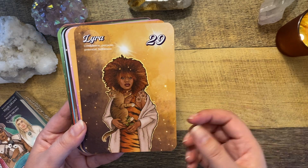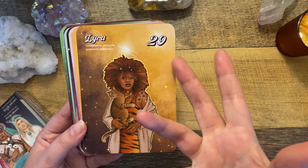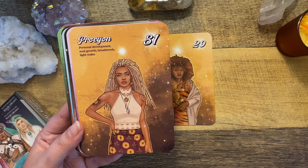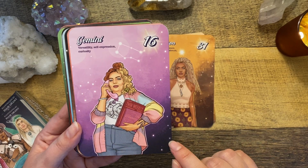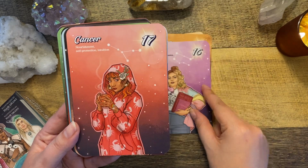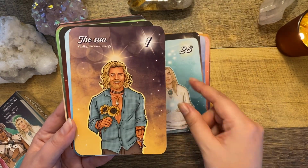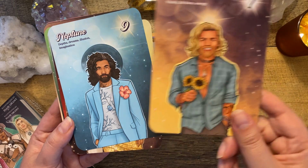We have Lyra as a constellation, and we've got keywords and a human interpretation of whatever this galactic energy is. I don't even know how to pronounce this one. Procyon, which I'm not sure what that is, maybe a constellation as well. We also have the astrology signs, so Gemini. Again, we're giving a human interpretation of what Gemini is and some keywords. Cancer, Leo, Uranus. We've got some moon phases, new moon, Pleiades, the sun, Neptune. Look at Neptune. Also look at the sun.